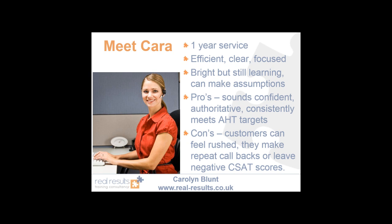So what we're noticing is a bit of a different approach between Sue and Cara, and if we look at AHT as a target alone, Cara is doing really well and Sue isn't. But when we put the CSAT measures against those agents alongside their AHT, actually Sue's CSAT scores are far better than Cara's. So one of the smart ways that we can use AHT is to make sure that we use it in conjunction with other metrics.